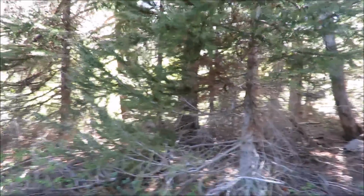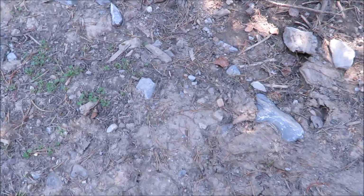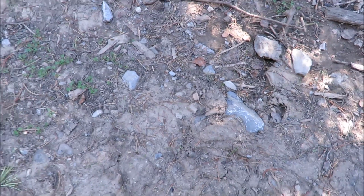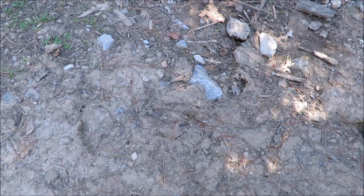I think we found another footprint in that trackway. Another place where the ground would have been muddy. That's a big one. I'll have you measure it. It looks about the same to me, but okay.